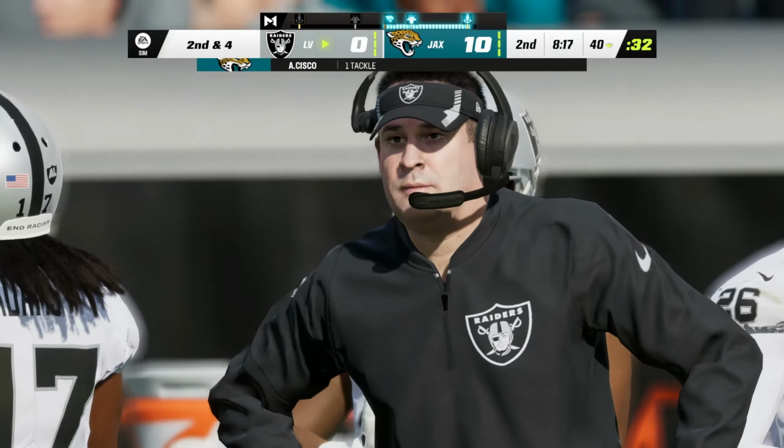But you take a big sack, it could push you out of range, and that's why defenses get a little more aggressive in this situation. They're almost conceding the 3 points. They want to push you back and try and take you out of that. They lose 2 on that last play, so things get even tougher. 3rd and long coming up.